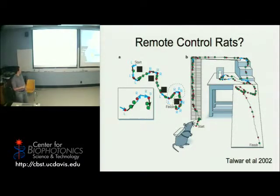However, you can make a remote control rat. So what they've got here is a little backpack, and it's got some stimulators going into the brain, and they can drive this rat around these obstacles, up a ladder, down the stairs, around and around.